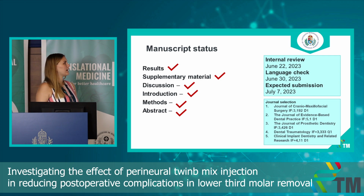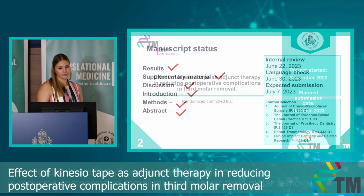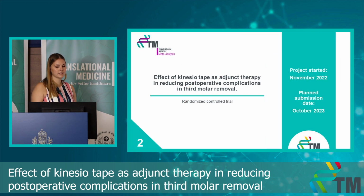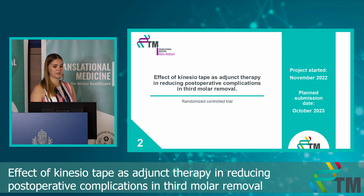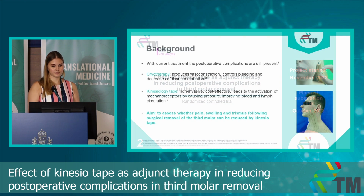And we should include patients with similar patient characteristics. So I mentioned that I finished my manuscript, and after many corrections, I can send it to the internal review. My second project is about the effect of kinesiotape as an adjunct therapy in reducing postoperative complications in third molar removal, which is a randomized controlled trial.